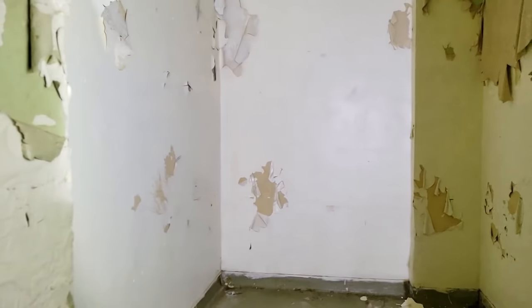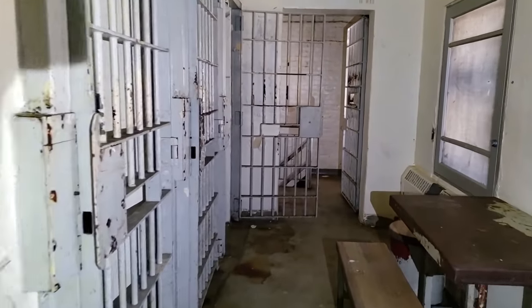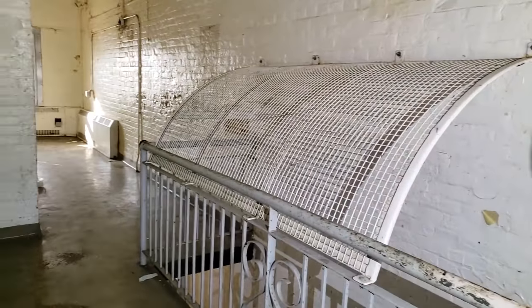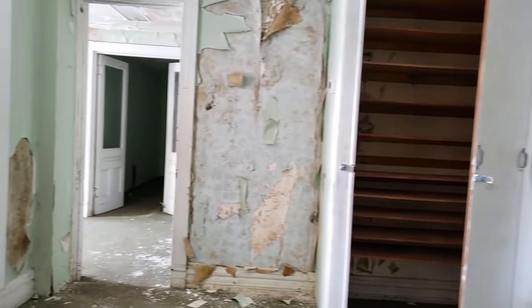This one doesn't go across. So this one has another cell right here. It's a little bit of a bigger cell. Here, I'll give you a pan up and then down. And then you got a toilet down here and a shower. And then there's another view of this range. So this is the main floor of one building.